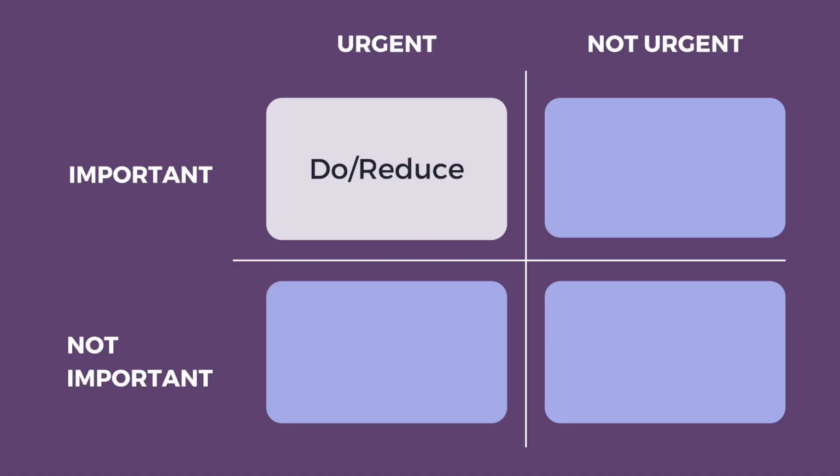So now let's talk about how to actually organize your tasks according to each of these quadrants. And I'll talk to you a little bit about my decision-making process and how I do this as well. So in that first category on the top left of the Eisenhower Matrix, that is the do quadrant. That is the things that are most urgent and most important. So they are the things that you should really do first.